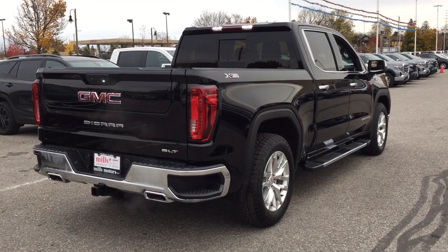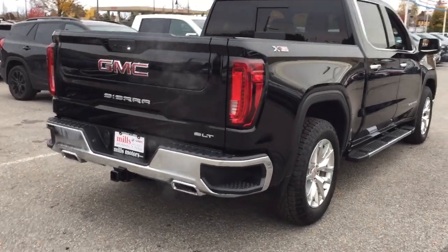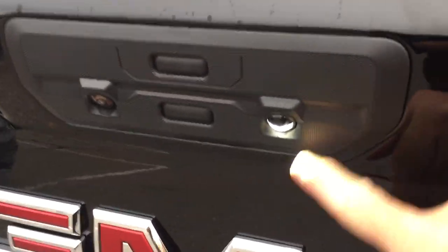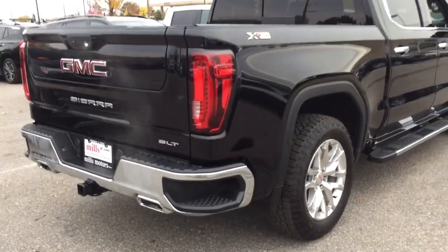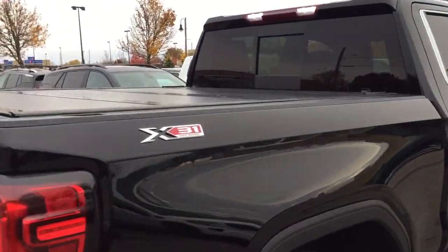Alright, so as mentioned, that video you just saw comes from a different SLT truck, but all of the features and functions are the same in that multi-pro tailgate. And you'll want to add that you have the LED light there that shines down towards the hitch when you have the cargo lights enabled, as they are right now. X31 off-road package here in this truck. Spare tire below. And you also have the Rancho brand rear shocks.